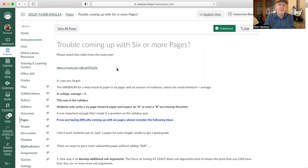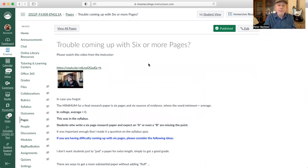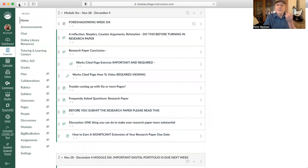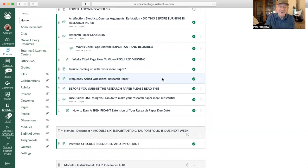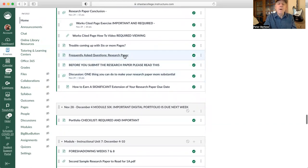There's an exercise here. If you're having trouble coming up with 6 or more pages, it's a really good idea to do this. And again, since you have the extension for working with the Writing Center, the Writing Center folks are not there just to fix grammar and punctuation errors. They'll help you brainstorm additional ideas. It could be that you want to work with the Ask a Librarian folks to get additional evidence for your research paper.